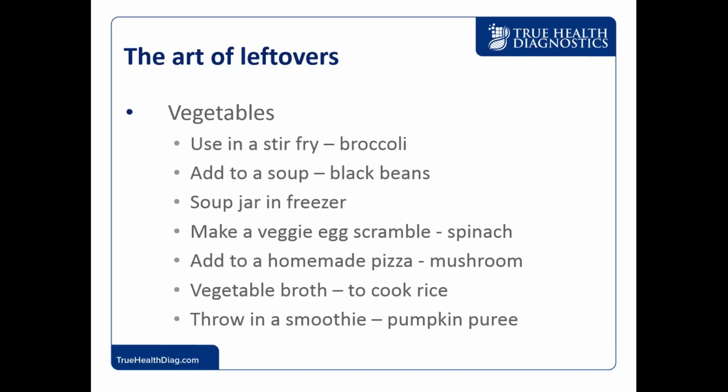And if you deal with any thyroid issues, it's probably better for you to avoid raw cruciferous vegetables like broccoli, cauliflower, kale, Brussels sprouts. So to have them cooked should be better for you.